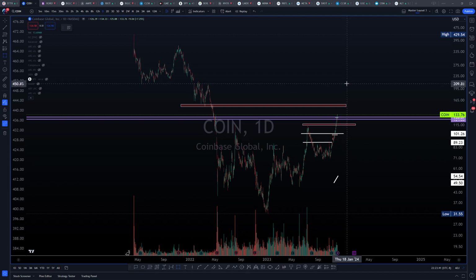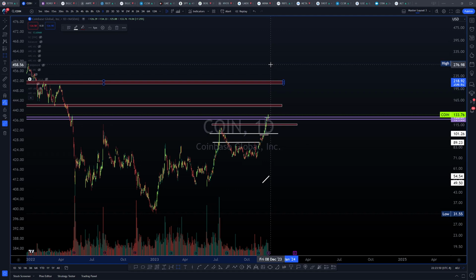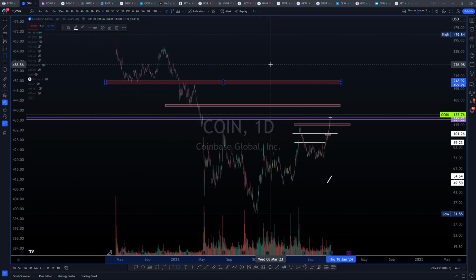208.62 to the top of the gap up there around 218.92, right? So don't expect it to be overnight or even over a week, right? This is going to take some time for us to get up there as it is one massive run up, right? So yes, that's currently what I'm expecting here for COIN.